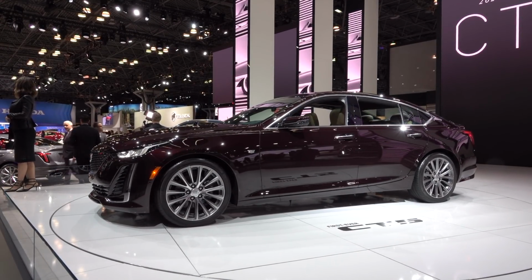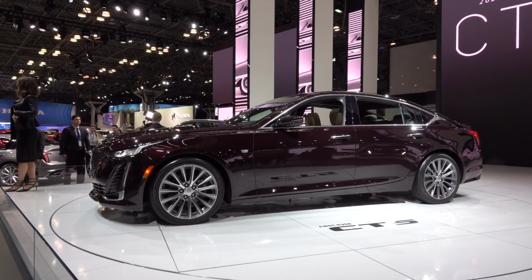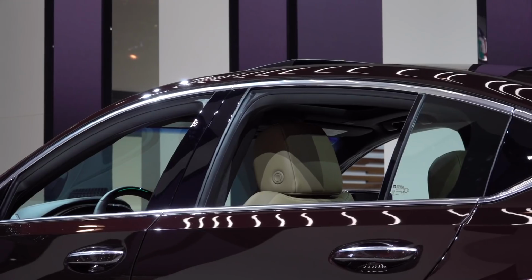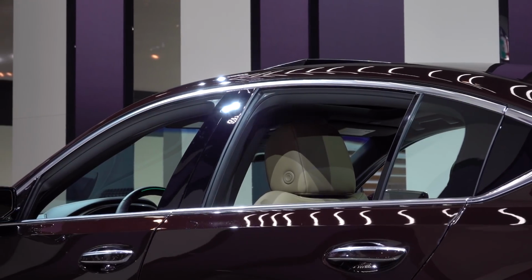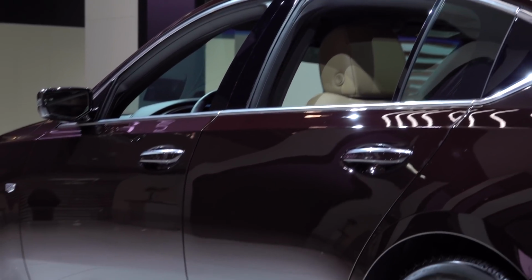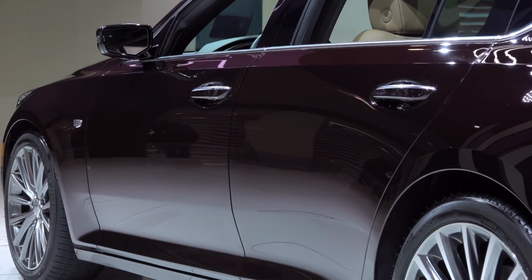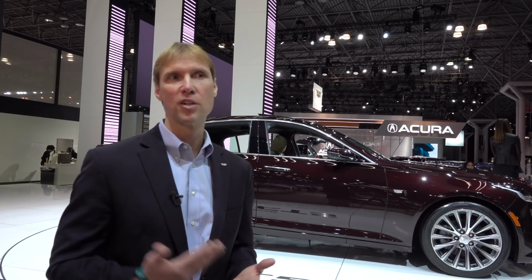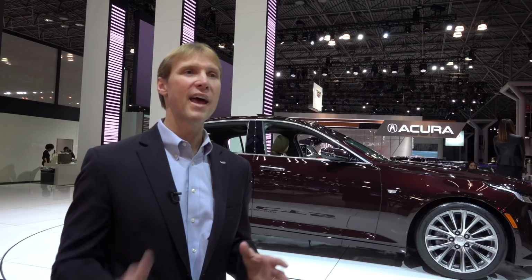We have respect for our competition, we've benchmarked the best, but where we think we separate ourselves is in our customer research. We really truly listen to what customers are telling us in the US and around the world. And in the expansion of our portfolio, we try not only to provide vehicles that customers want and that truly resonate, but we wanted to elevate each one of our portfolio entries. And we really believe that when people experience the CT5 firsthand, it's going to be a memorable experience for them.